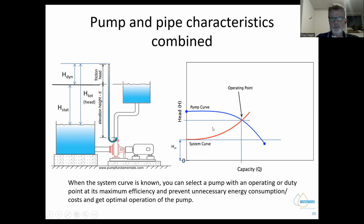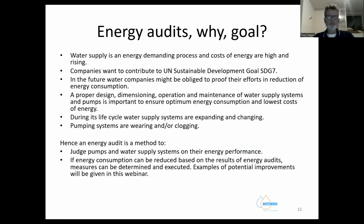So when you are designing a system, it's very important to calculate the behavior of your system. So you can calculate your system curve, and when you have calculated your system curve and you know the desired capacity, you can select a pump with a pump curve that will run in its optimum efficiency range. Now we go to the next sheet.